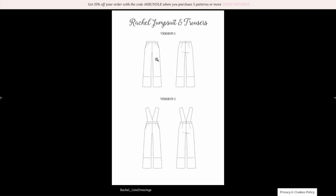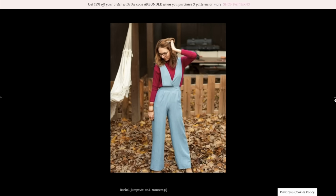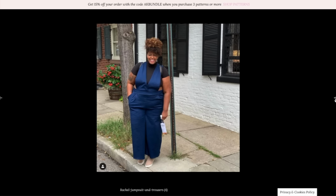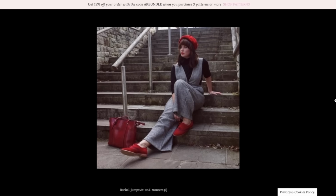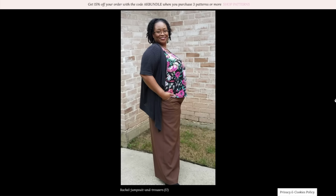So if you are making version 1, oh wait, okay. Invisible zip in the back no matter what. One set of pleats in the back, darts, and then one set of pleats in the front. And then these are the two lengths. Hey girl in your crop top. Yeah, this is kind of how I see it, in some kind of wool. I see it as more of a wintry thing.